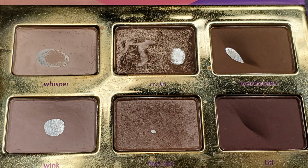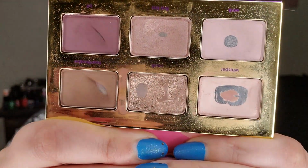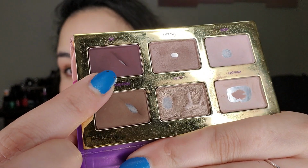And my goal was to hit pan on the purple eyeshadow on this one. So I'll go ahead and insert a picture of what this palette looked like when I put it in this project. And this is what it looks like now. As you can see, I hit my goal and I got pan in that eyeshadow.